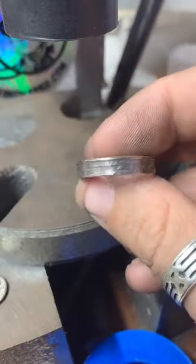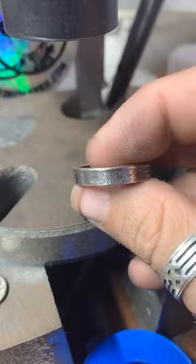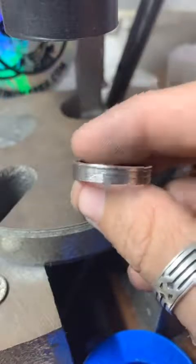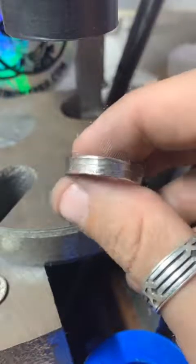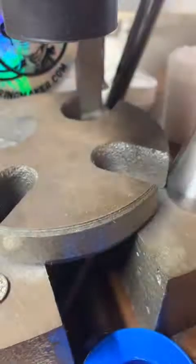There we go. And I'm going to go ahead and hit this with a polishing cloth to really make it nice and shiny. But what do you guys think of that so far? Pretty cool? You like it? Give me a thumbs up in the chat if you think this ring came out nice.